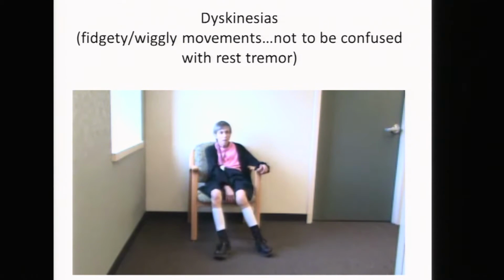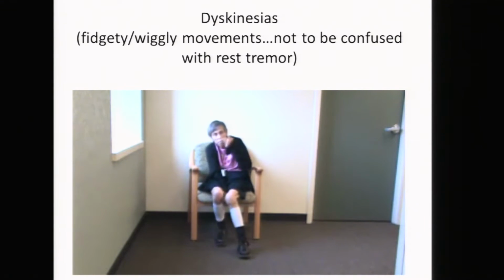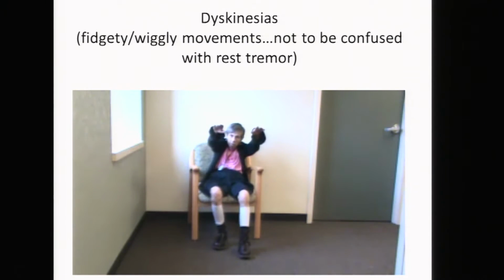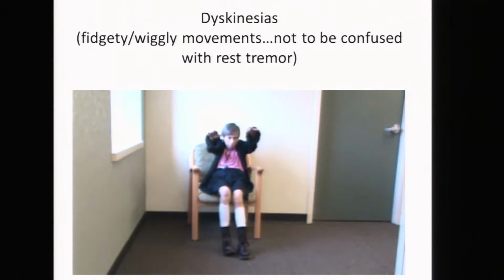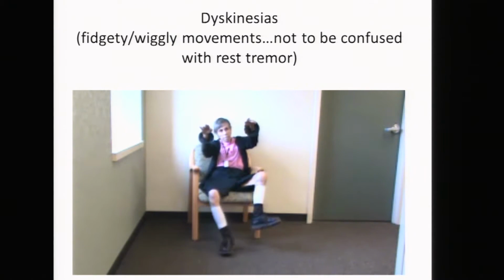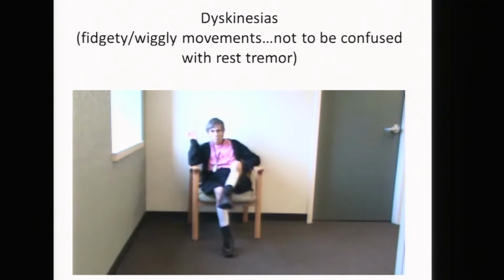So it's important your doctor knows if you say my shaking's getting worse or my movements are getting worse, do you mean the dyskinesias, the wiggly, fidgety movements often associated with timing with when you take your medication? Those are getting worse, or is it that your rest tremor is getting worse? And being able to differentiate those two to your doctor is important in terms of how we deal with it and treat it.